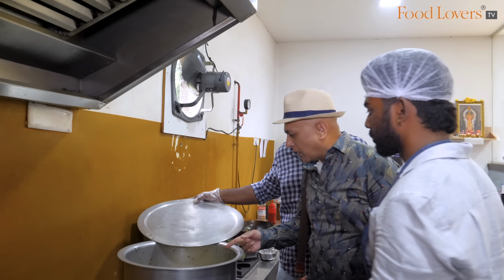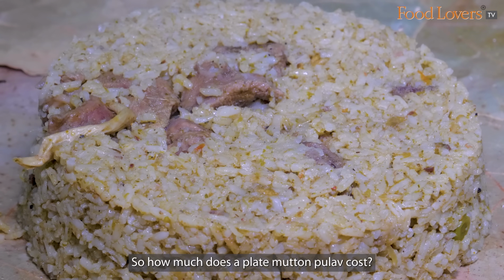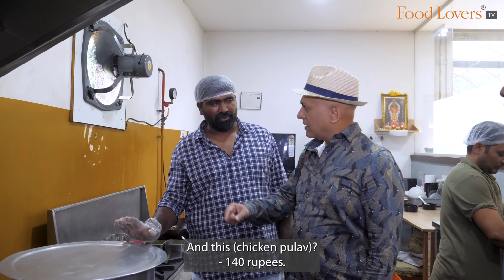Oh, so that's a chicken pulav. Wonderful. So broiler. So how much for the mutton pulav? 260. And for this, 140.